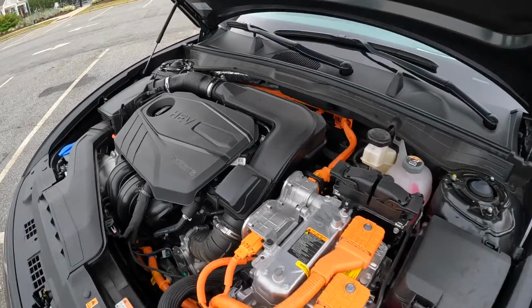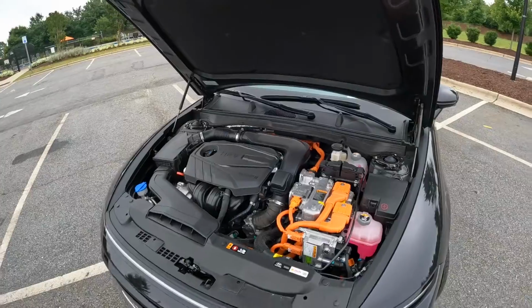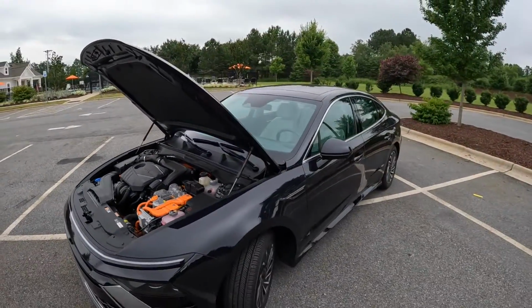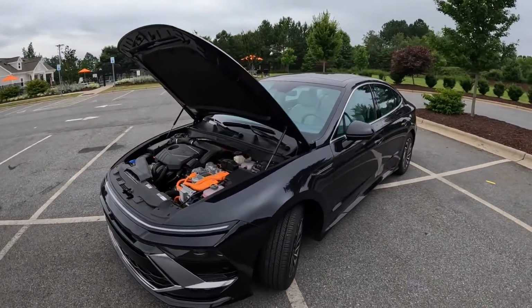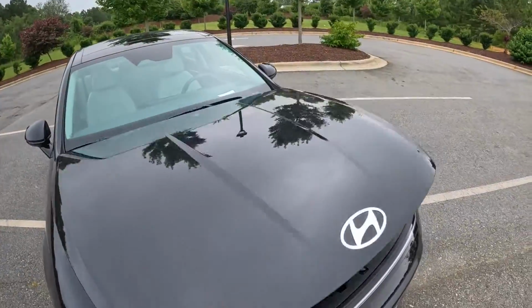But underneath the hood, this has a 2-liter inline 4-cylinder hybrid engine with net horsepower of 192. Also has 139 pound-feet of torque, front-wheel drive with a 6-speed automatic transmission. Running on a 13.2 gallon fuel tank, you're looking at 44 miles per gallon in the city with 51 on the highway, and curb weight is around 3,700 pounds.